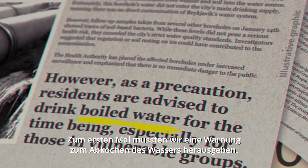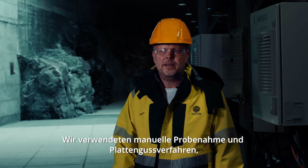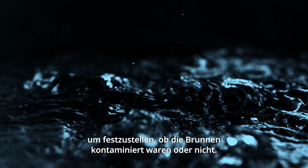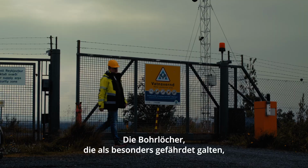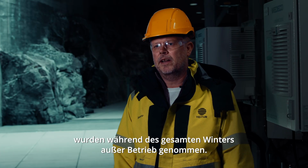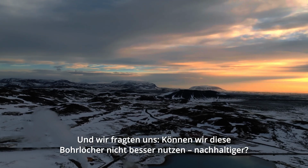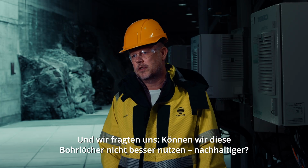For the first time, we had to release a water boiling notice. We used manual sampling and plate counting to detect whether it was contaminated or not. And that took up to 3 days to complete. Those boreholes that were considered most exposed were simply taken out of operation during the whole winter. And we thought, can we actually utilize the boreholes in some better, more sustainable way?